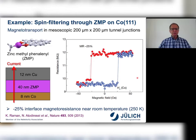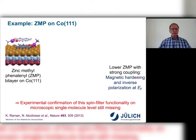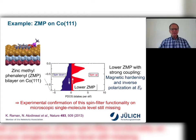A microscopic explanation has been given by Nicolae Atodiresei in the same paper by DFT calculations. He considers the cobalt surface and just two layers of molecules, which are arranged in this highly symmetric arrangement as shown here. He then extracts from the calculations the density of states, first of the lower molecule. We can see broad bands. This is due to the interaction with the substrate, and there is also some spin imbalance. That means we induce a magnetic moment, and that means the molecule is a hybrid molecular magnet.